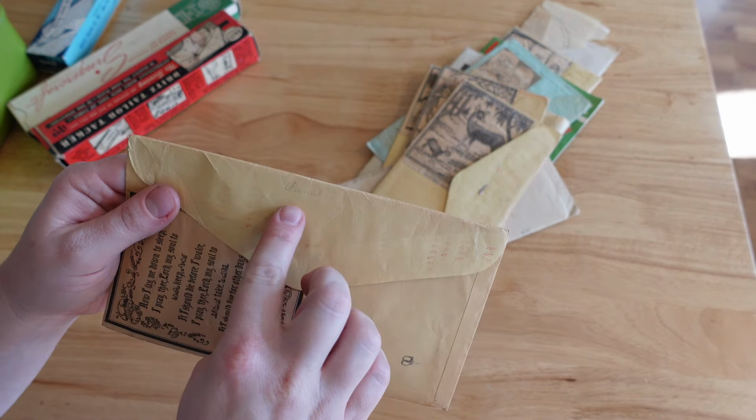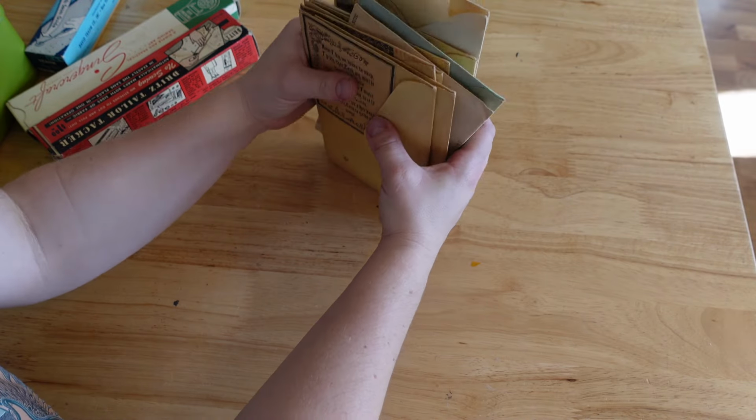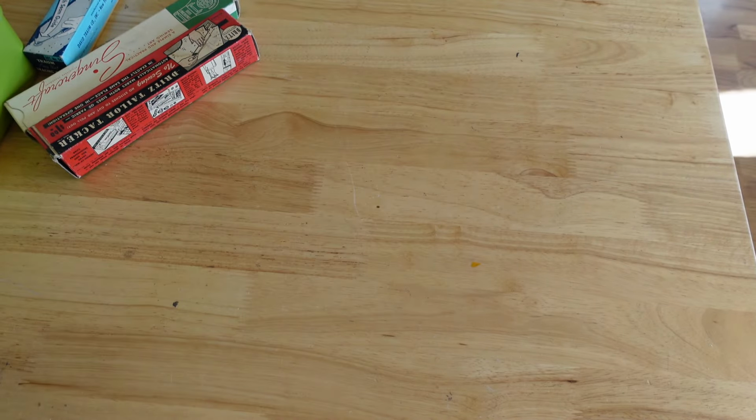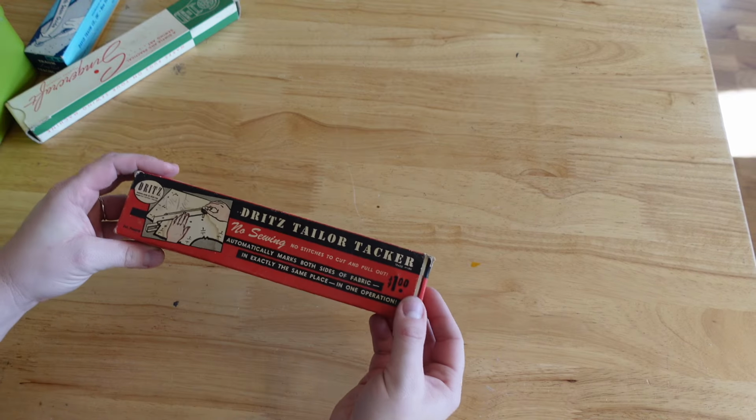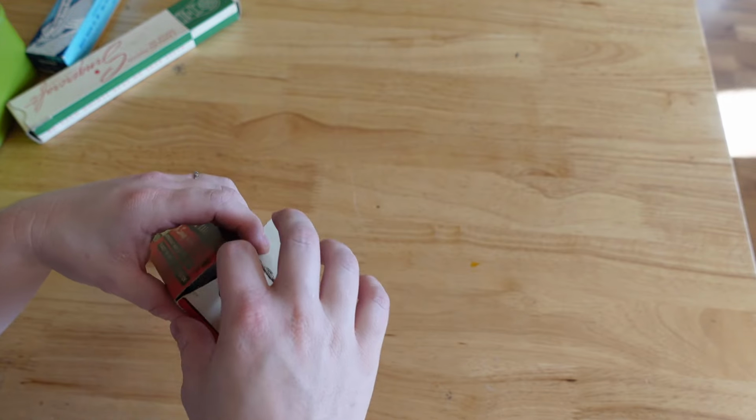What does it say? It says panel right there. Okay, so those are all of the patterns that were in there. Some really, really cute ones. All right, let's see what this is for a dollar.